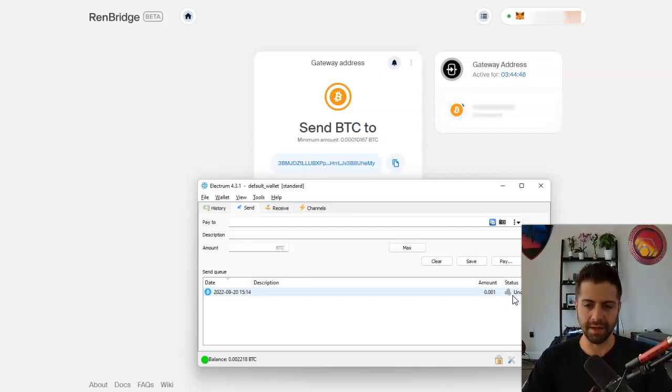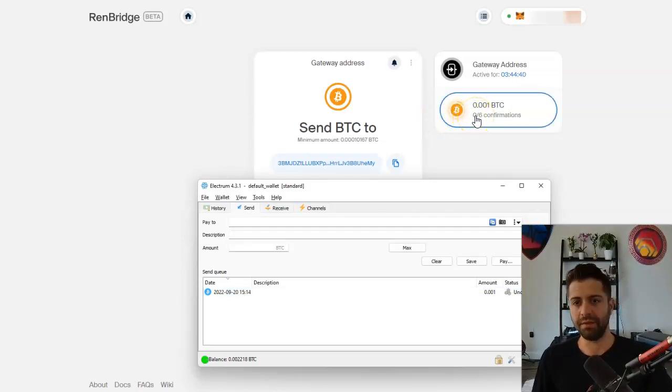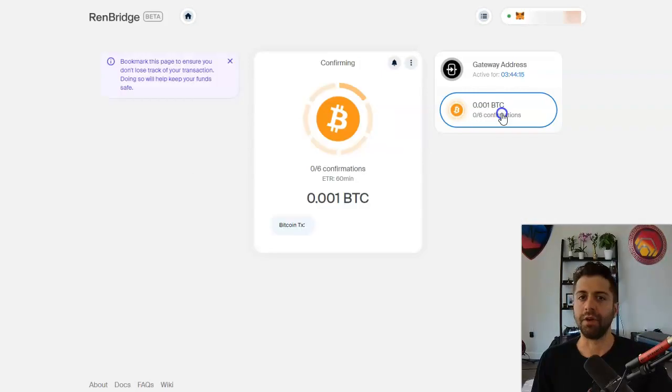So after that 10 minutes is up, don't worry, I'll fast forward so you don't have to watch this, but you'll see 1 out of 6 confirmations, and unfortunately, you need to wait for 6 Bitcoin confirmations, guys. If 1 is 10 minutes, 6 equals about an hour. So you can click on this and you can see that it's in the confirming process. The ETA is 60 minutes, right? So go get yourself a cup of coffee, do some chores around the house. We're going to come back later when this is fully confirmed, and we're going to finish the process.